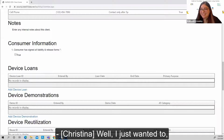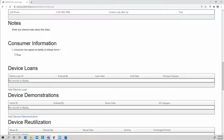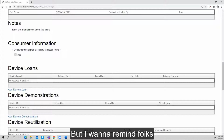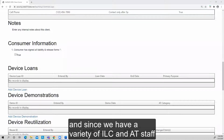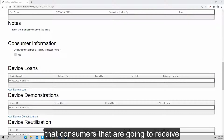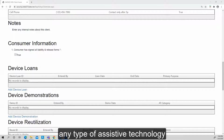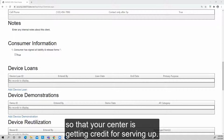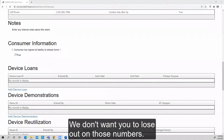Go ahead, Christina. Well, I just wanted to, you're going to the right place, and I'm going to let you take that, but I want to remind folks, since we have a variety of ILC and AT staff with us today, that consumers that are going to receive any type of assistive technology should go through your regular intake process first, so that your center is getting credit for serving them. We don't want you to lose out on those numbers.